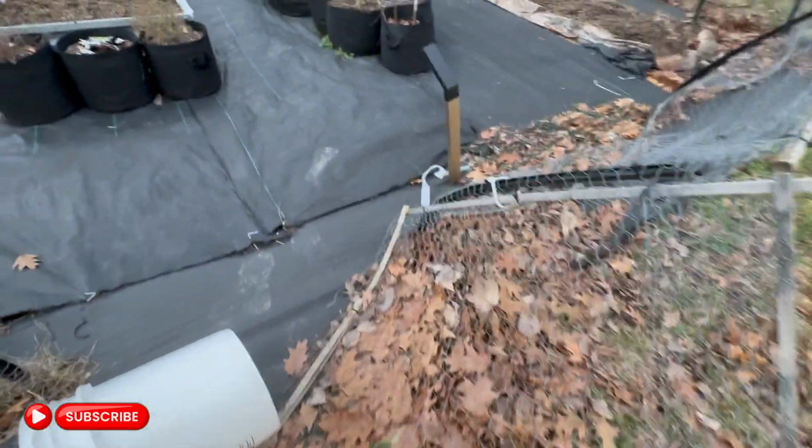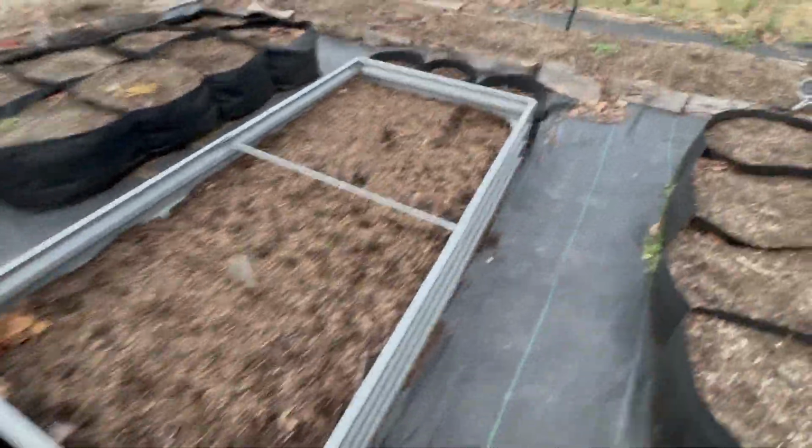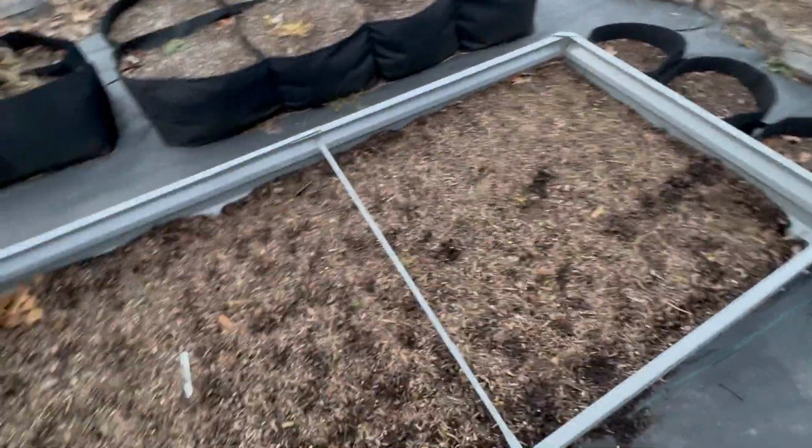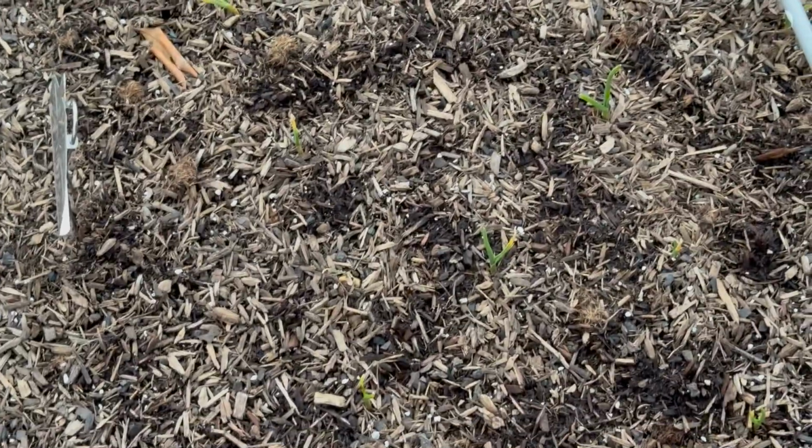Now, as you can see, my garden did take a little bit of a hit over the winter, but I did put my garden to bed appropriately, and so it's not too messy up here. I just have some fencing issues to fix.